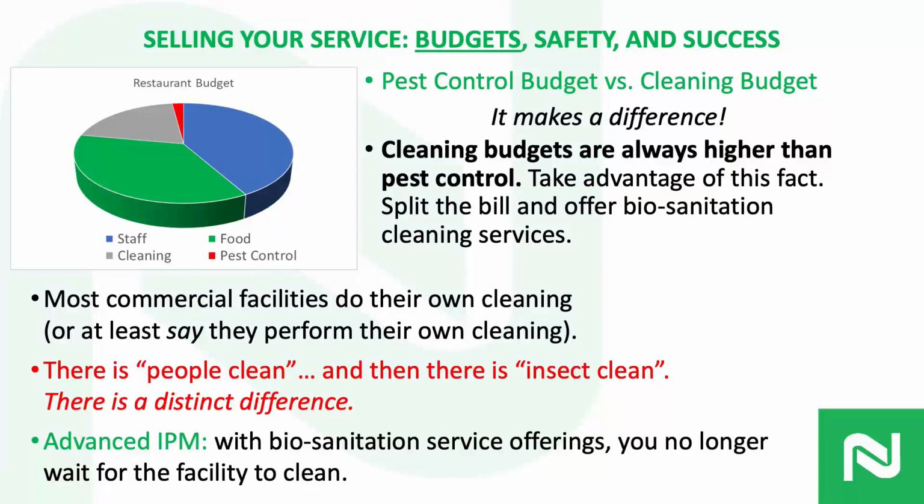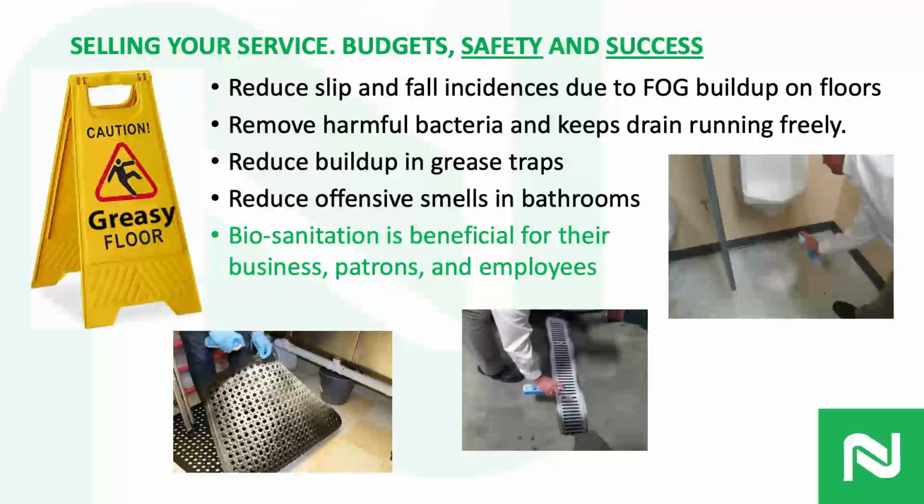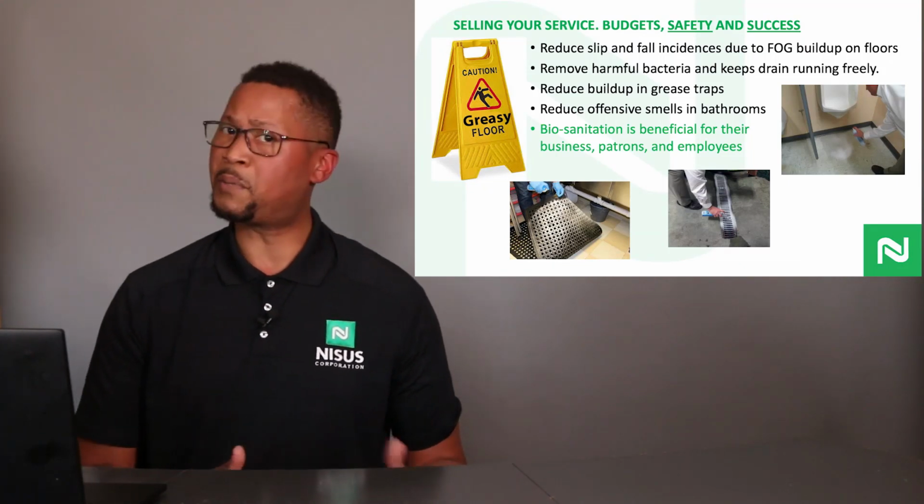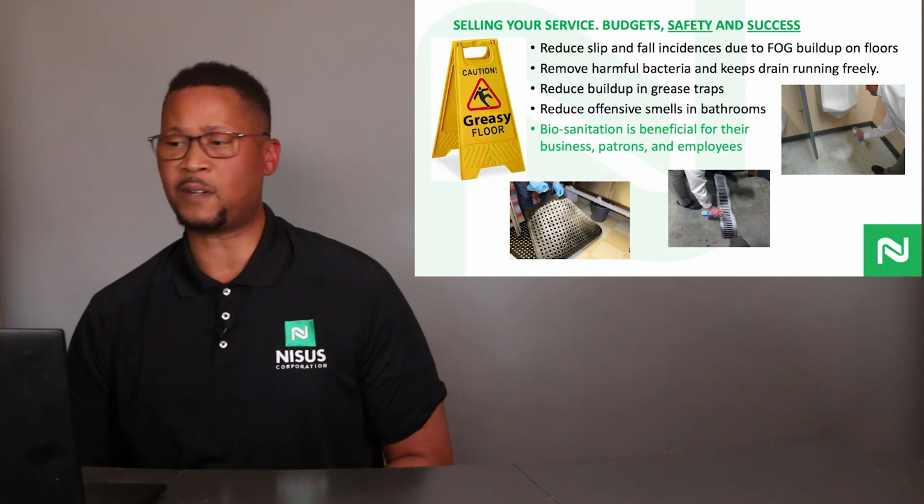Biosanitation is also a method of advanced IPM. So you're actually trying to prevent buildup from occurring and reducing organic material, fats, oils, and grease before they occur. Other things that you can use to sell your service are the greasy floors in restaurants, and we've all been in a restaurant and had a slip because of the greasiness of the floor. Just think about working there all the time. With biosanitation processes, these microbes break down the fats, oils, and grease that build up on floors as well. So you're reducing slip and fall accidents.